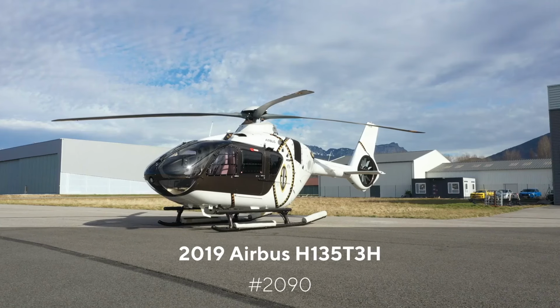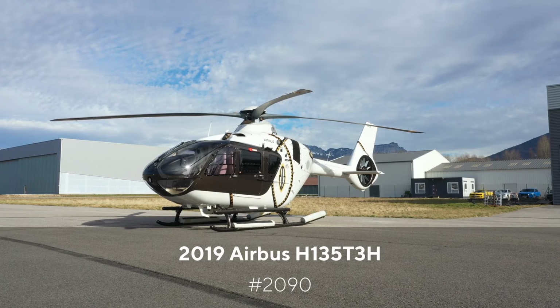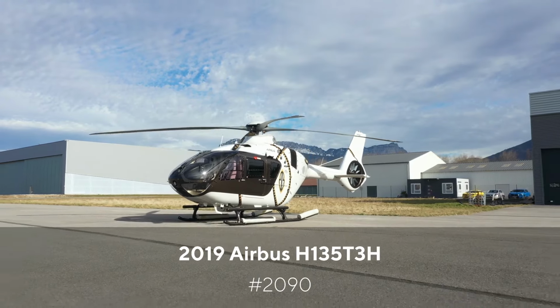Airbus Helicopters H135T3, serial number 2090, presented by AIRBUS.